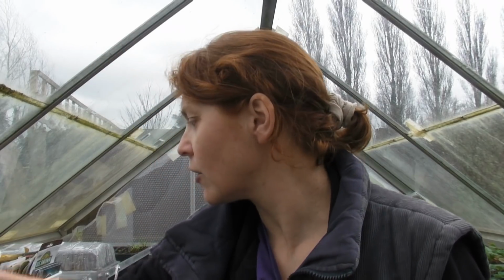Now you can put 2 seeds in together. In fact, I think I will, so I'll have to go and find that one, and then I can put 2 seeds in together. That's with all the pumpkins and all that lot. Whereas if you're sowing pea seeds or mange tout, you can do those directly outside.